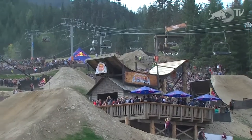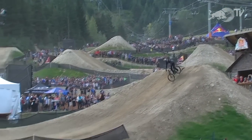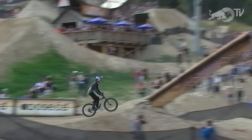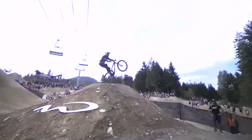Opposite double tail up into regular double tail whip. And now a backflip bar spin up, a 360 tail up down, straight to the pedals. It looks like he's on point, Pat. Seamless Semenuk so far. A backflip off the cannon, landing a little long.